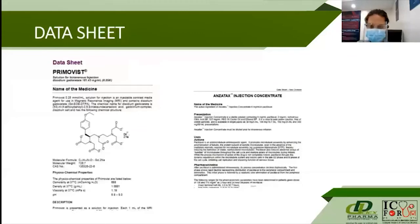It is also important that the company or the institution or your hospital should have a complete list of all the chemicals or medication, including their data sheet, so that you will know how to monitor, how to store, and also how to manage events, such as extravasation. So I have here radioconchas, like primobolis and ansatax. This is a data sheet that includes how to store, how to manage, and how to monitor.